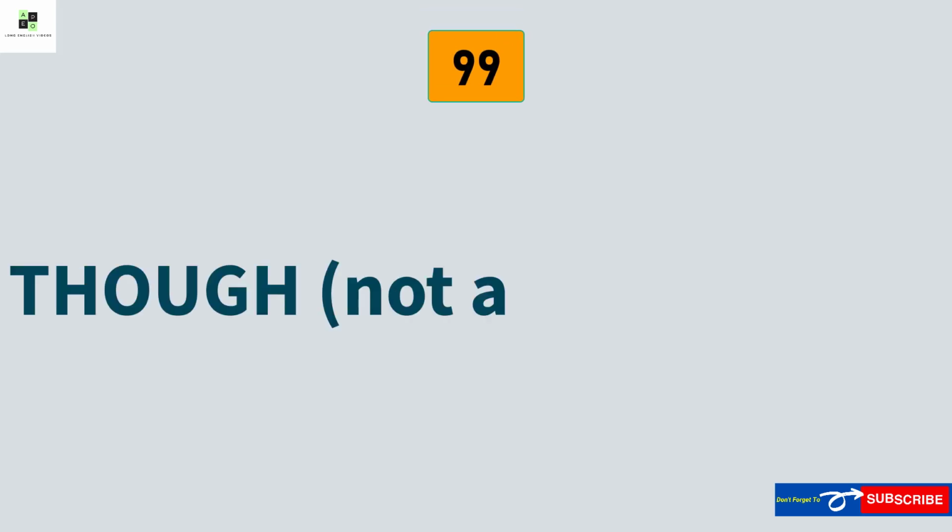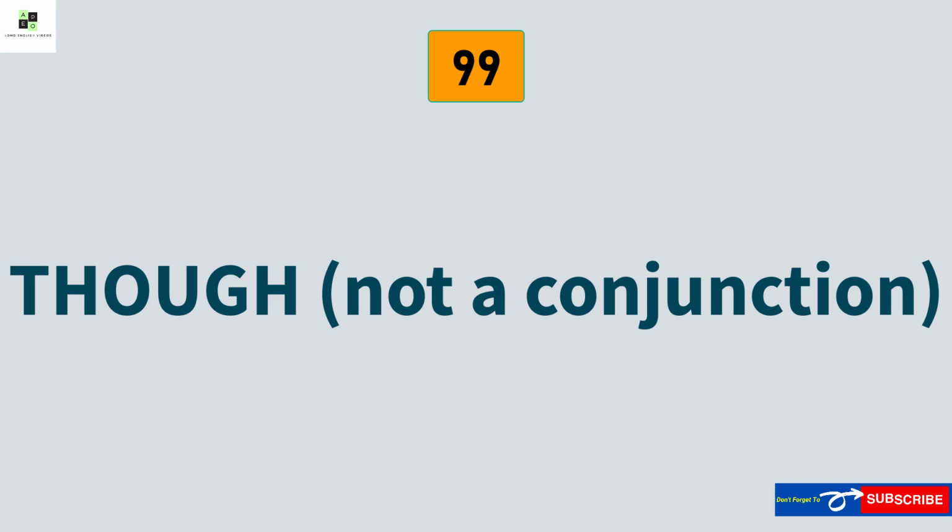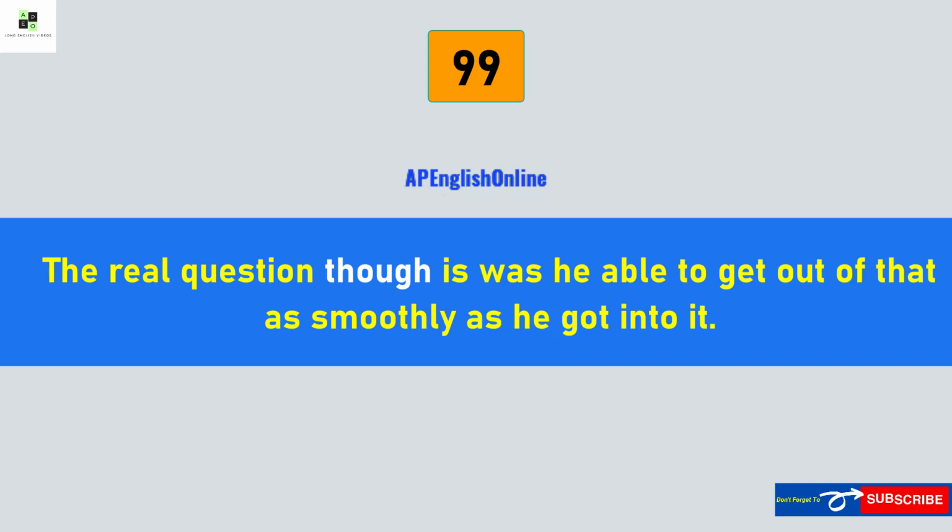99. Though. Though is often used as a conjunction in a sentence. However, though can be understood differently depending on the context. For example, though in the following sentence seems to intensify or clarify, and in this case, though is not a conjunction that links clauses in English. The real question, though, is, was he able to get out of that as smoothly as he got into it?